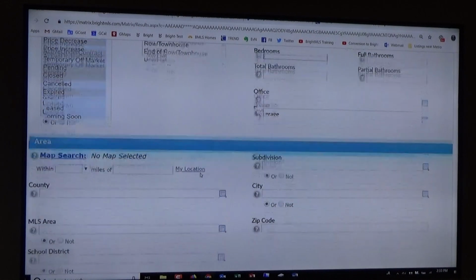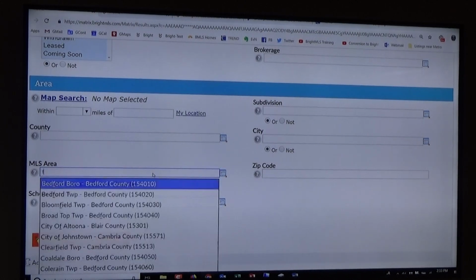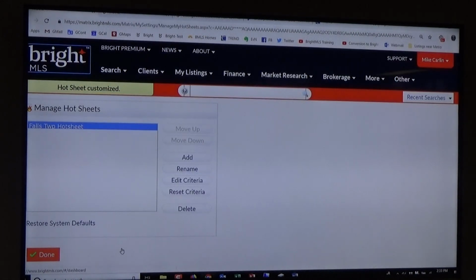The only thing I really would need to do is geographically, I need to tell the system where I want this hot sheet to run. So I'm going to go into MLS area, I'm going to type in Falls. There's Falls Township, Bucks County. That's really all I need. And when I click Save, I now have a Falls Township hot sheet.